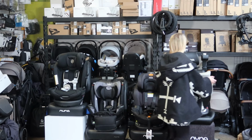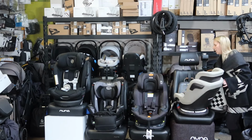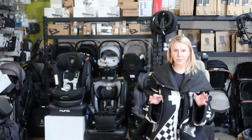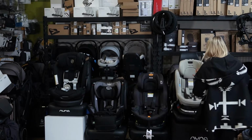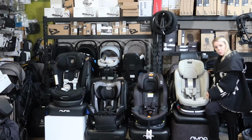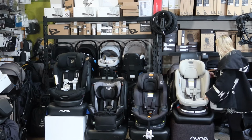But something I want to touch on for all of these seats, because this is a question I get very frequently. With rotational car seats, you are going to have to be okay with a mild amount of rattling of the seat while it's sitting on the base. This will generally not be a problem when there is weight in any of these seats, but as you can see, even with this installed, the seat has a little bit of movement.